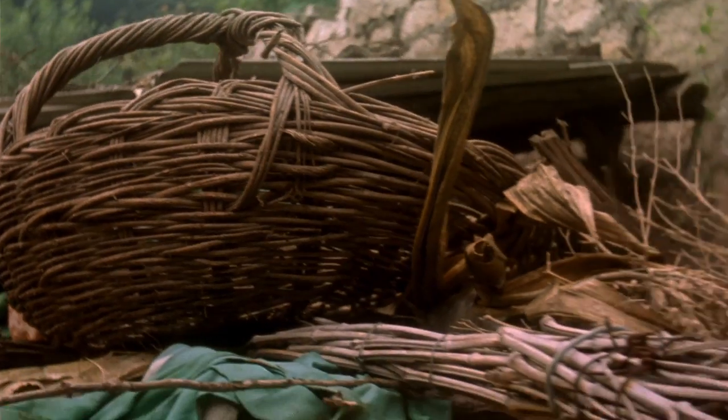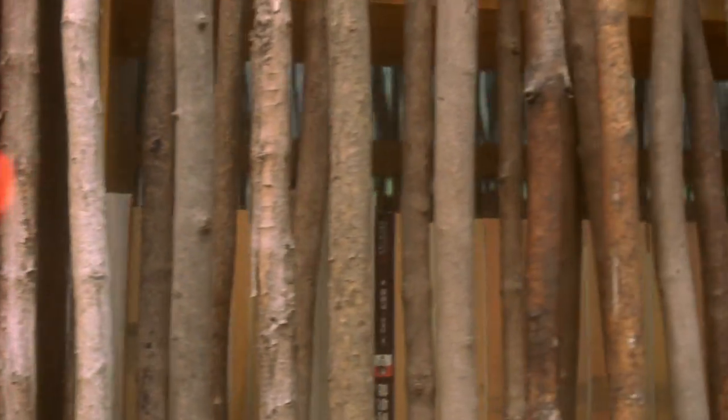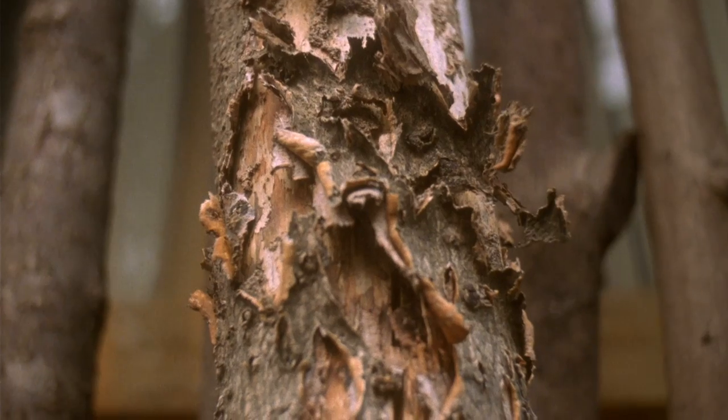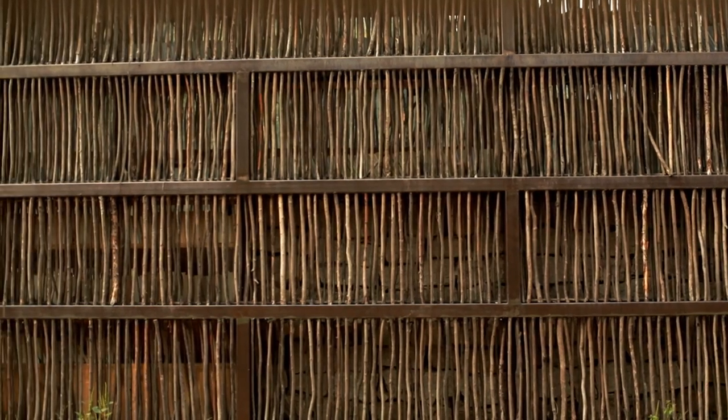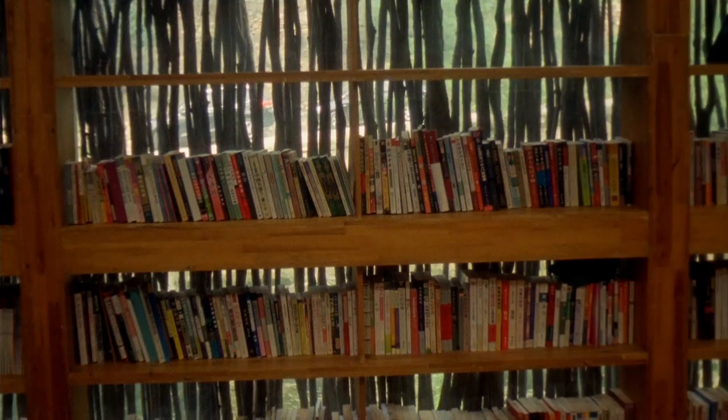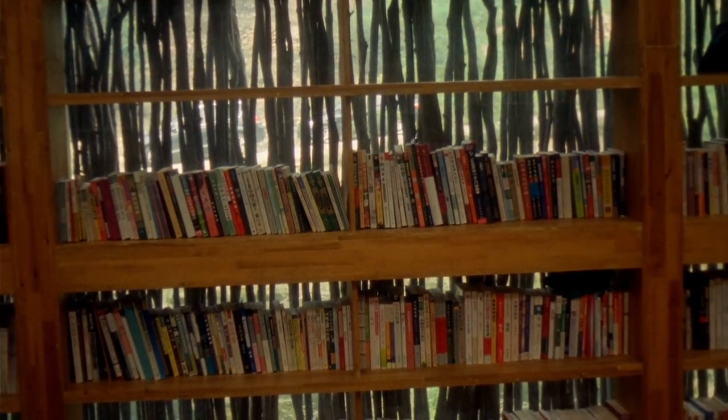The twigs are from the surrounding mountains, and the reasons for using twigs are multifunctional. The first is that it is not decorational. They are supposed to filter the light into the library interior space, to create an ambience for people to read, an inward-looking ambience, and not to allow too much light in.